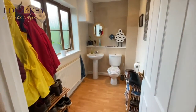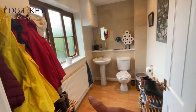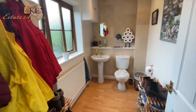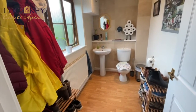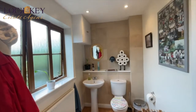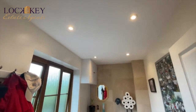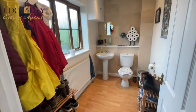And as promised, as we go into the cloakroom, then we can see some wood effect flooring, radiator to the left, obscure double glazed window that just brings in that natural light, and it's actually quite a good sized room here. You can see they've put some areas there where they can put their shoe racks as well, but you've got also a low level WC, pedestal wash basin, some tiled walling just in there behind, and there's a little fuse box in there with some bits and pieces. There's your halogen spotlights as well. But yeah, it's a very decent little cloakroom.